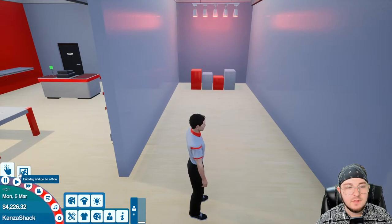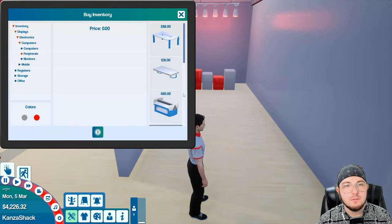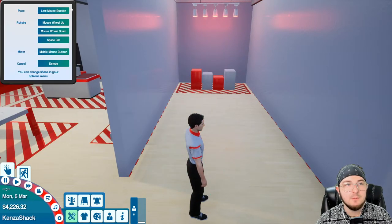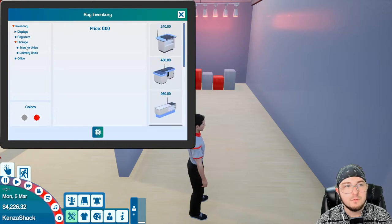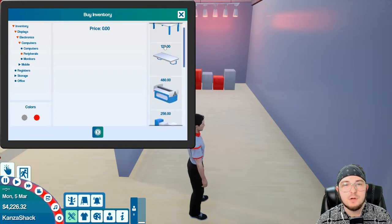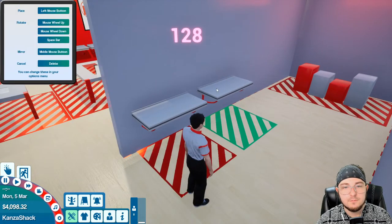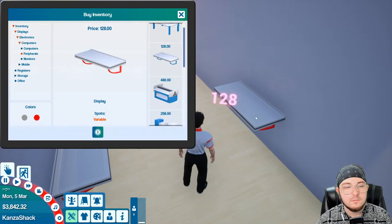Okay, so we have that. And then if we want to, I don't know how this is going to work. We can go shelving. I don't think it would look good if I did this. Yeah, that wouldn't look good. We'll do shelving instead. We'll do the wall shelf. That's fine. There we go.